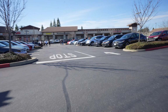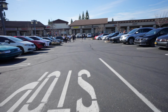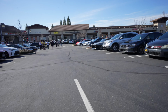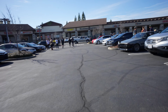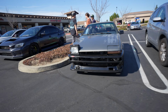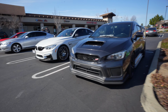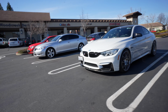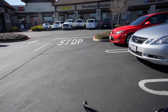There's some cars over here. Check it out. STIs, Honda Accord, GR, FRS, another 86. Looks like a drift spec. M4. Sweet.